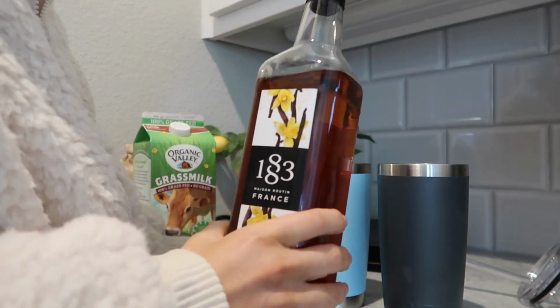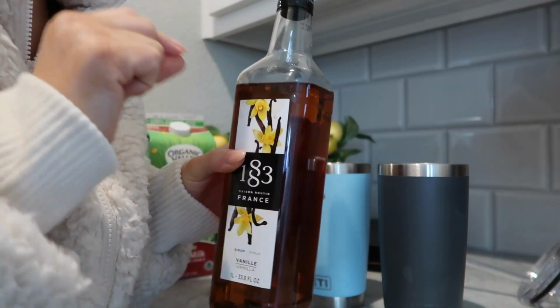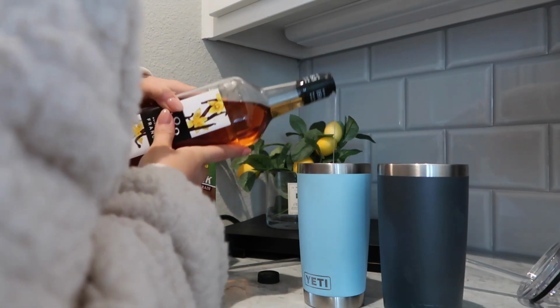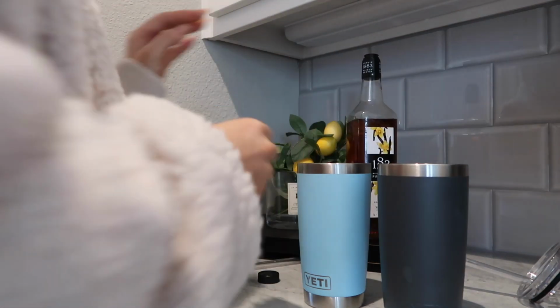But the key to this is doing literally the tiniest amount of vanilla. Like I'm talking 1, 2. Like, that is it. I did too much vanilla yesterday, and it absolutely ruined it.